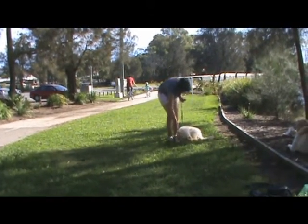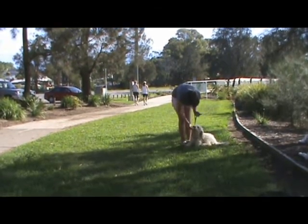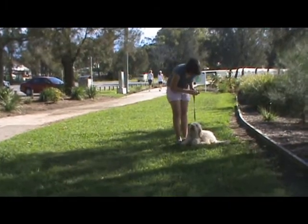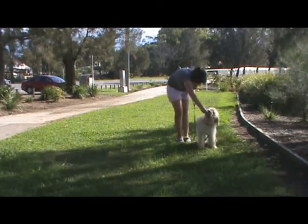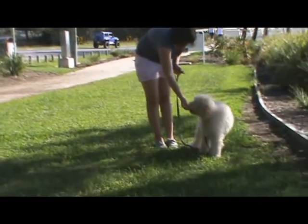Once again, this exercise is being taught with distraction. In this next clip, note that our puppy starts in the sit, is asked to drop, and then is lured to the stand from the drop, unlike the first clip where the puppy was lured to stand from the sit.